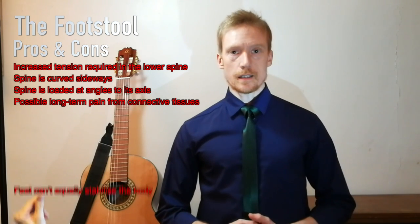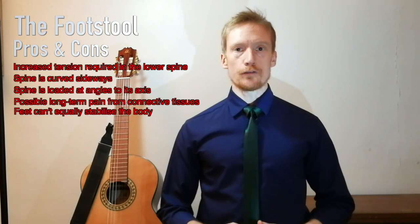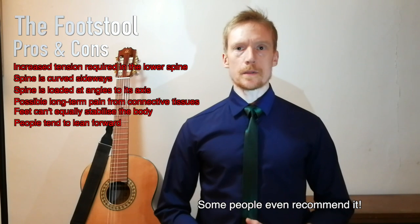It doesn't allow the feet to equally share the task of stabilising the body because they aren't symmetrically aligned, and because folding footstools can't support much weight. And people tend to lean forwards or sideways so the spine isn't perpendicular to gravity.